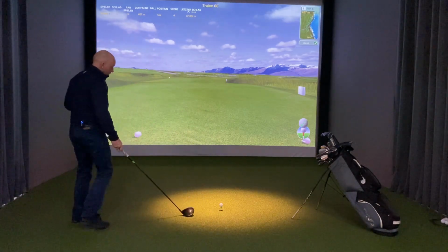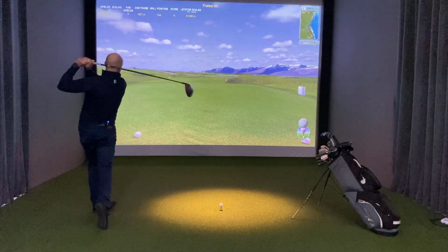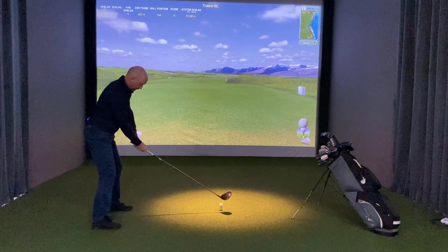Okay, so here we go. See it, positive outcome, feel it, feels compact, like it. Let's just do it. So I'm gonna keep the grip pressure nice and light.